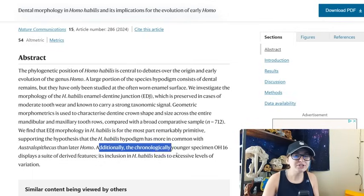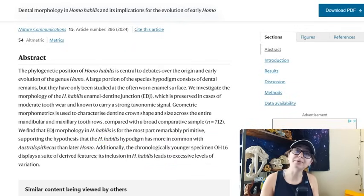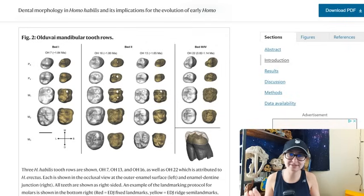Additionally, the chronologically younger specimen of OH16 displays a suite of derived characteristics and features. Its inclusion in Homo habilis leads to excessive levels of variation. The implication of that last part being like a sort of wink wink nudge nudge, maybe it shouldn't be in Homo habilis so that we can keep the variation reasonable. And then the question is, okay, well, where does it belong?